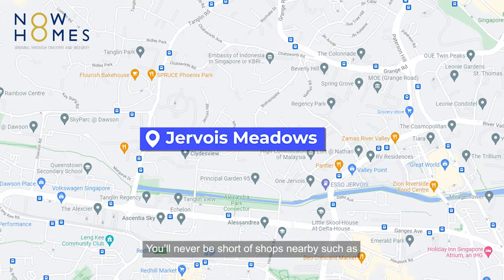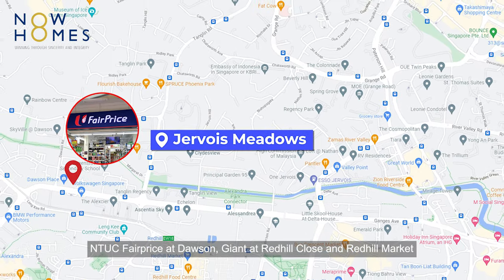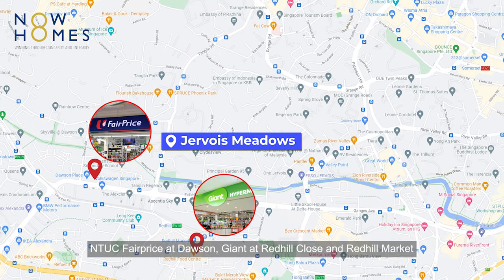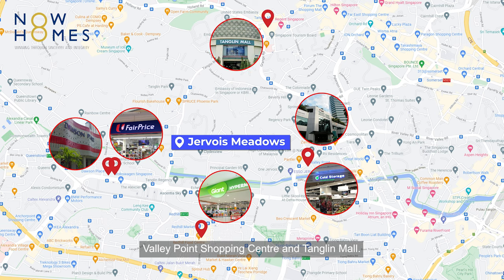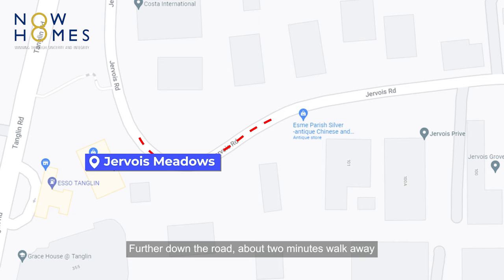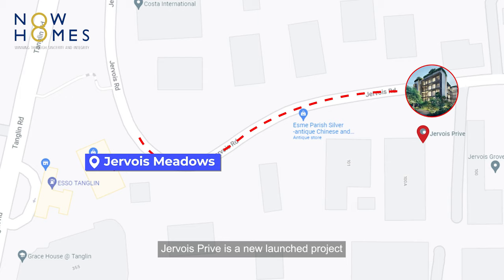You will never be short of shops nearby, such as NTUC FairPrice at Dawson, Giant at Redhill Close and Redhill Market, Cold Storage at Valley Point at Dawson Place, Valley Point Shopping Centre and Tanglin Mall. Further down the road, about 2 minutes walk away, Jervois Privé is a new launch project with a selling price at approximately $2,008 to $2,009 per square foot.